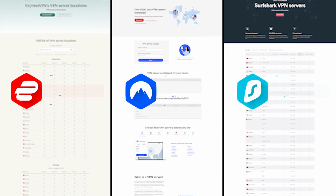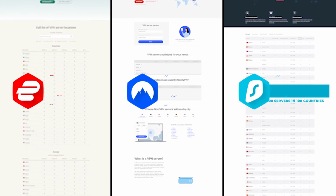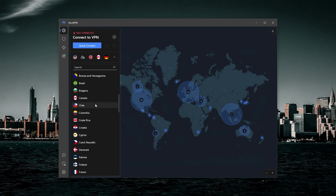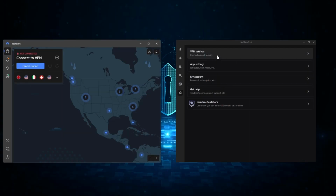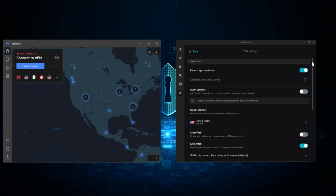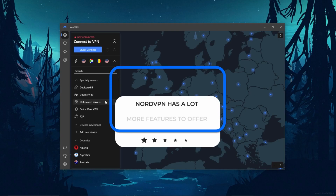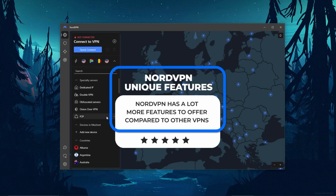So while Express and Surfshark significantly surpass Nord in country count, unless you're looking for extra servers in South America, Asia, and the Middle East, Nord still has plenty of server locations for most people, especially since most people look for servers within the EU, Far East, and North American regions. So as far as features, who wins here? I would say it's a pretty close race between Surfshark and Nord, but ultimately Nord takes the win as it has a lot more unique features to offer.